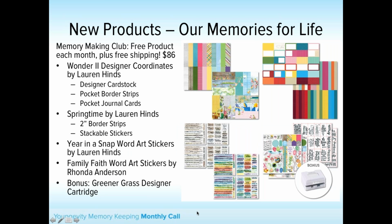Now, that brings us up to our next one. This is what we formerly called the auto ship, but we thought we needed a fun name for this. How about Memory Making Club? If you want to be a part of the club, there's a reason why. You get free product each month, plus you get free shipping, okay? And you're getting all the things you need to make those memories or to capture the memories that you've already made. So it's a memory making club. This particular month's one is $86, and here's what it gets.